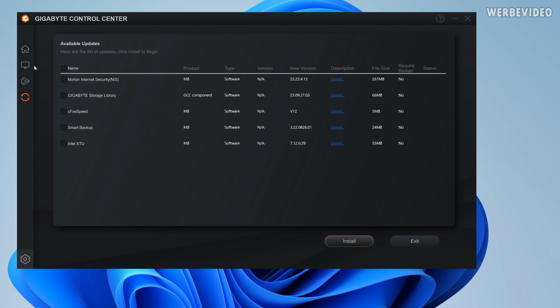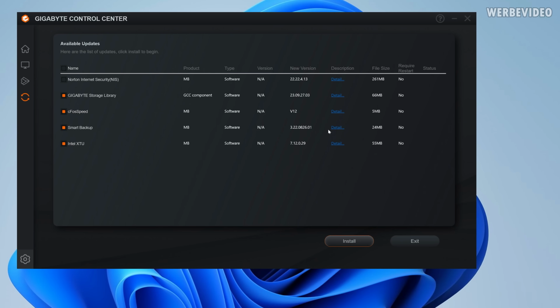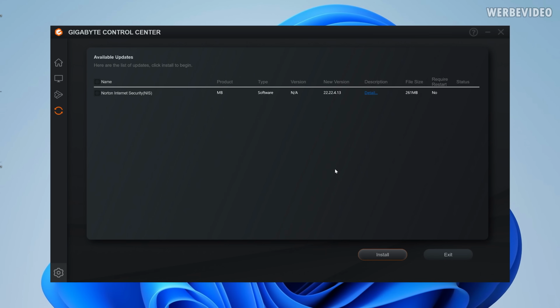I don't get it. I just installed the Gigabyte Performance library, but that seemed... Oh, where is this coming from now? I have no clue what this is. I cannot imagine that I will need the smart backup feature to get the display to work. Not sure what this is, but I will just install all of this now and see if it helps. As you can see, everything apart from Norton is installed.